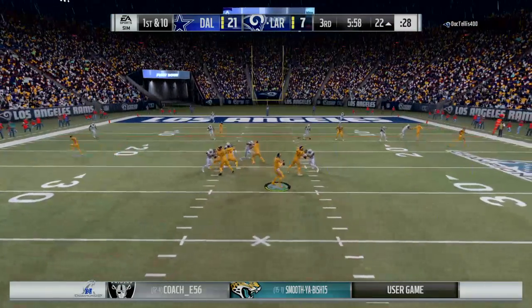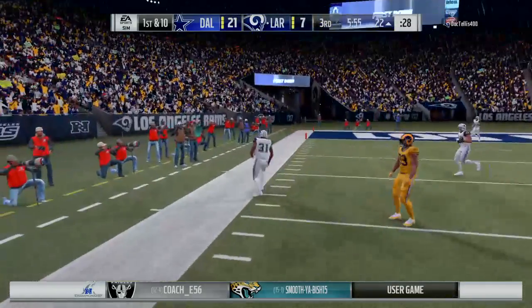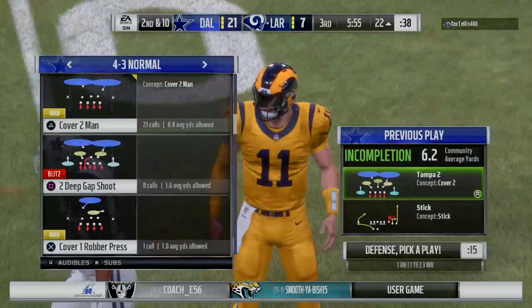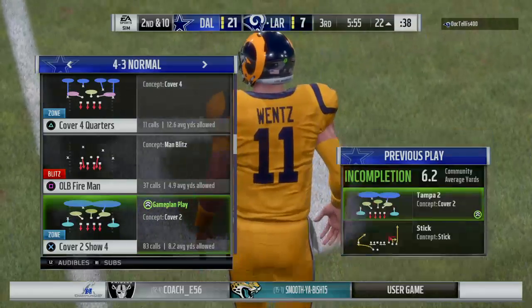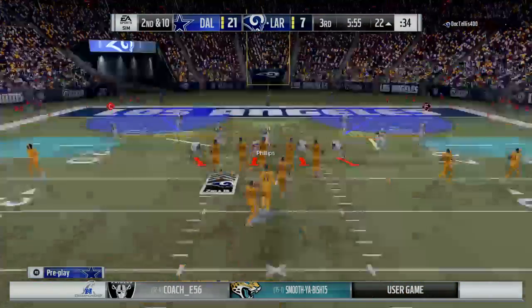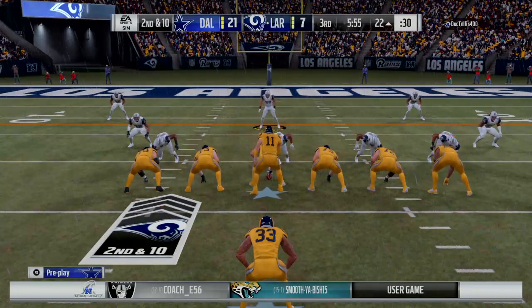Throwing on 1st is Wentz. Dancing to his left. And this is incomplete. I hope I don't sound too rah-rah on that one, but that's the exact right throw. Either your receiver gets it or no one gets it. Give him a lot of credit for being really precise with it. Got rid of it. No one got it. So after the incompletion, 2nd and 10 from the 22.